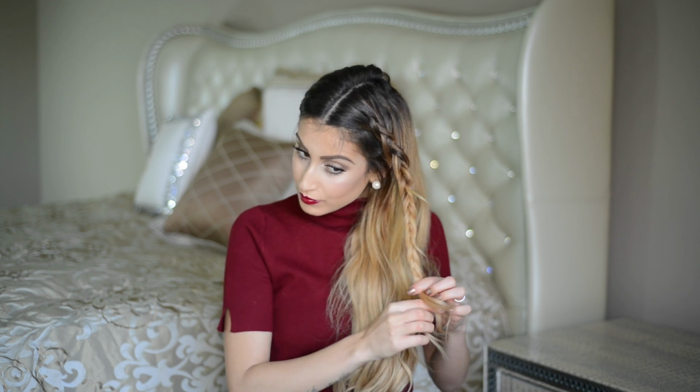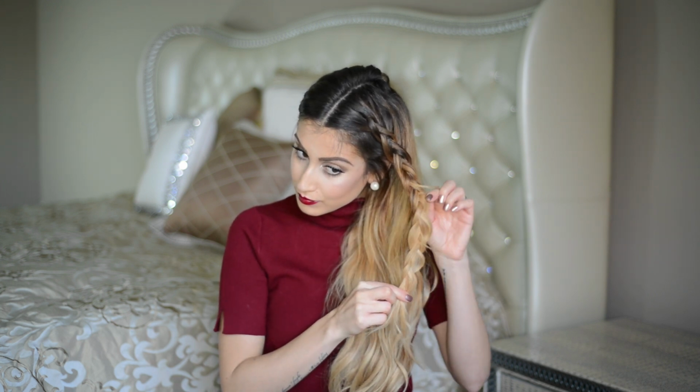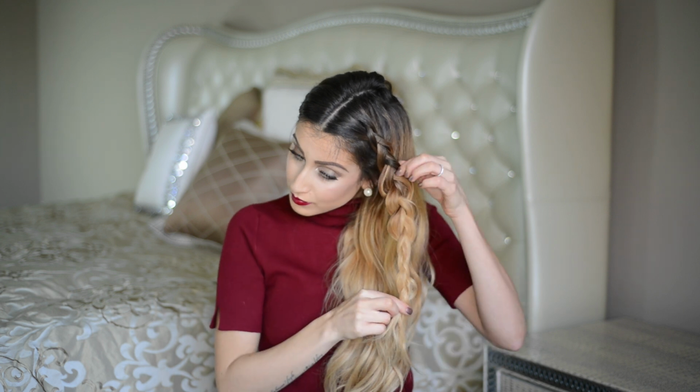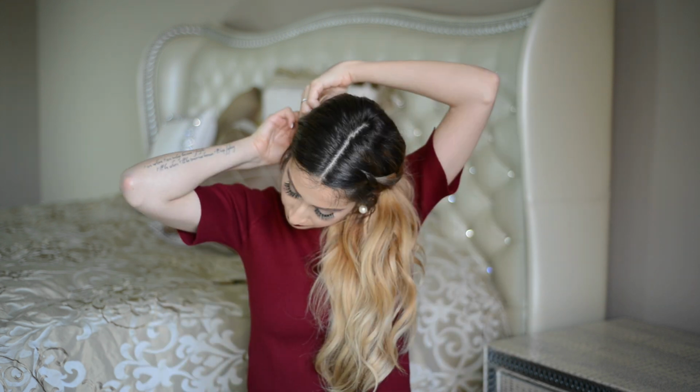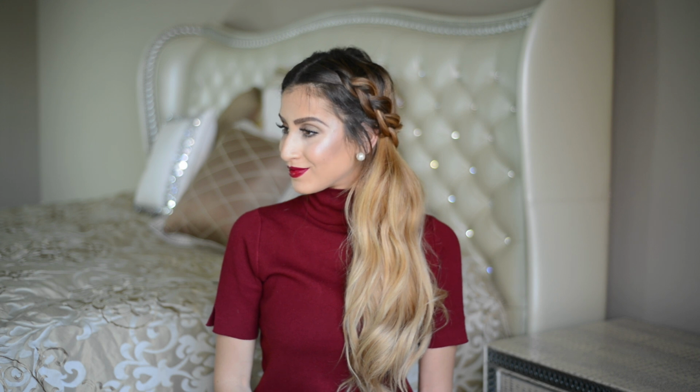So at this point, I like to go in with my fingers and pull out the side sections of the braid to make it look wider and more relaxed and romantic looking. And then I'm going to go ahead and take this braid and wrap it around the side and the back of my head and pin it in place with a couple of bobby pins.